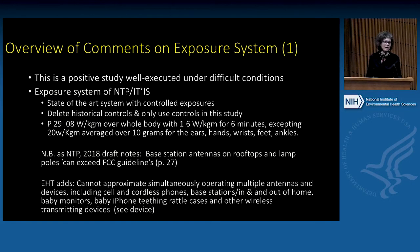On page 29 of the current draft, it is indicated that you, of course, use the 0.08 watts per kilogram over the whole body with 1.6 watts per kilogram for 6 minutes. Now, I would like to point out that you're accepting, of course, the 20 watts per kilogram averaged over 10 grams for the ears, the hands, the wrists, the feet, and the ankles. Now, I don't know how many of you have a 10-gram ear, but I don't think there are too many children out there today with that.